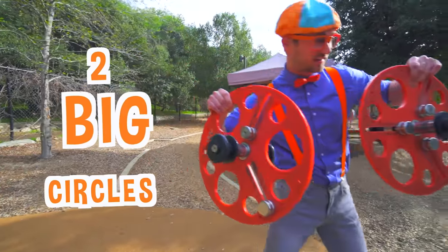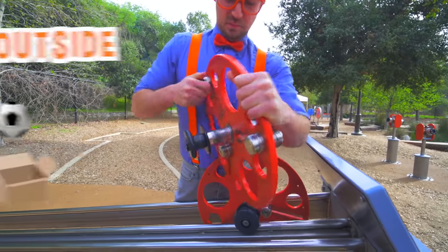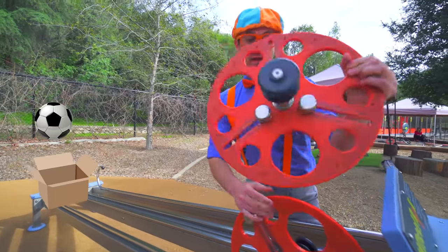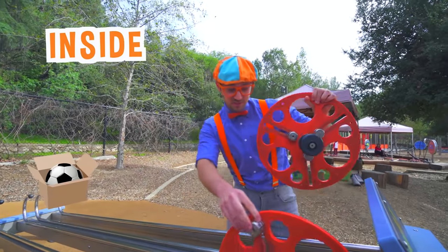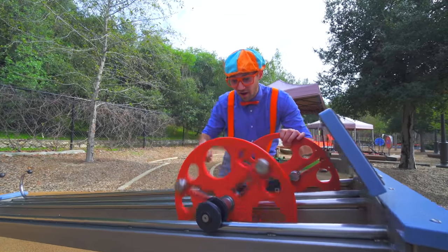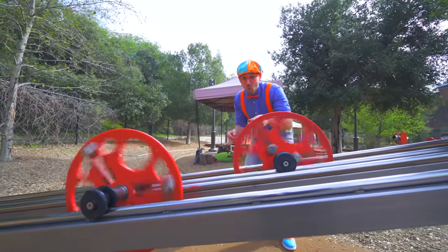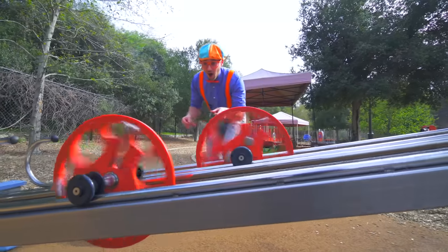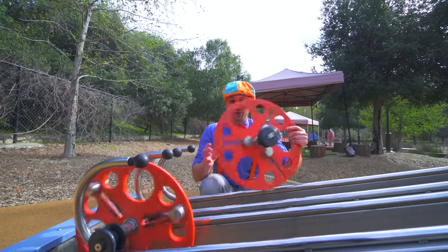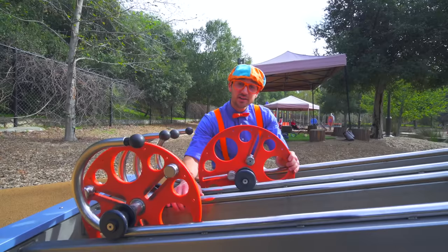Two big circles, okay? And then there's some metal pieces. Let's put them on the outside, okay? And this one, they're on the inside. And let's check the speed of them. Ready? 3, 2, 1! Whoa! This one almost won. It would have won if I let go of them at the same time. Let's see what else there is. Come on.